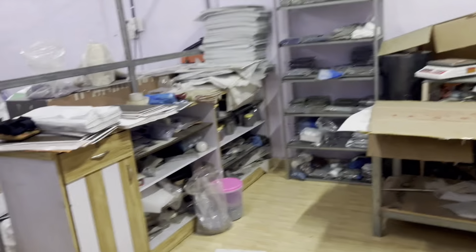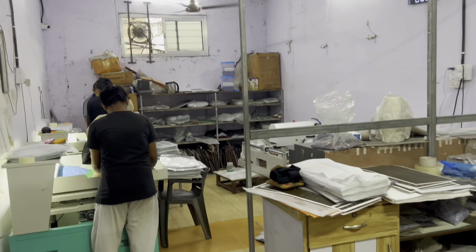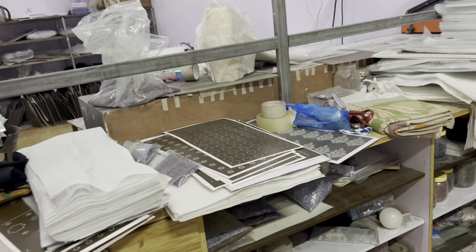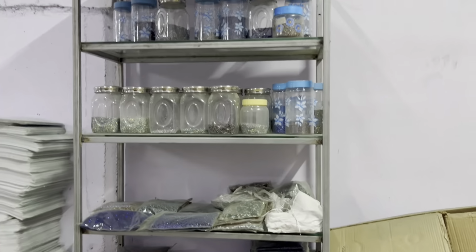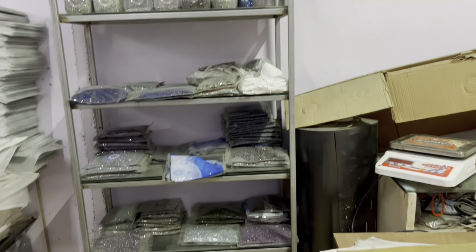Moving forward, let's take a quick look at our stone stock section. We maintain a wide variety of rhinestones in different sizes, colors and effects, ready for quick dispatch. This includes two-tone stones, shaped stones, AB effects, metallic finishes and much more.